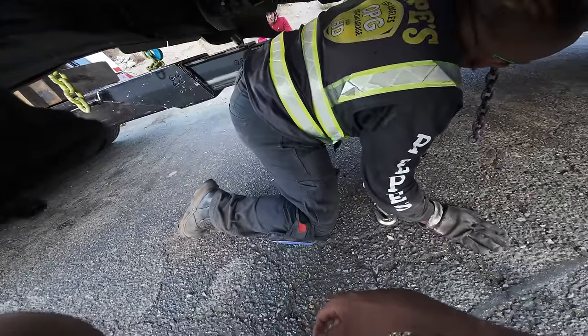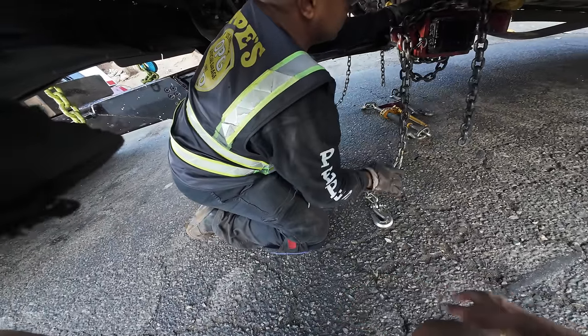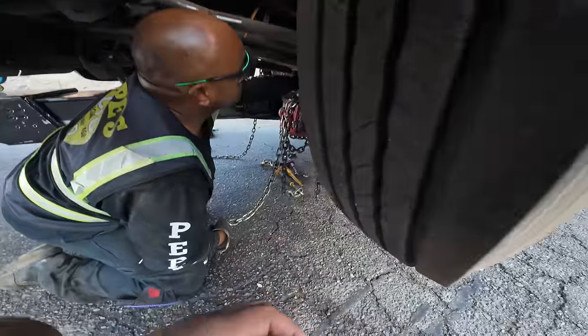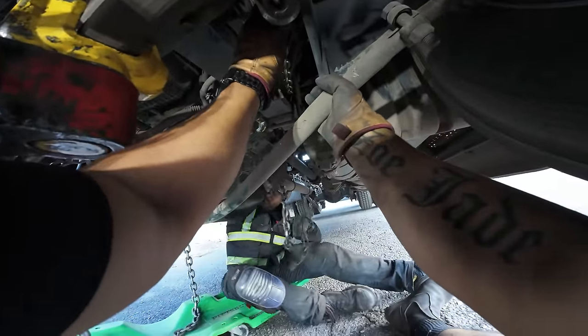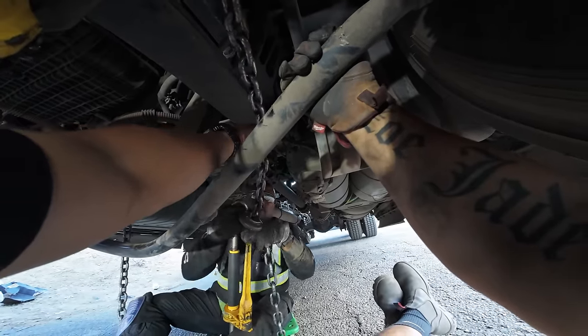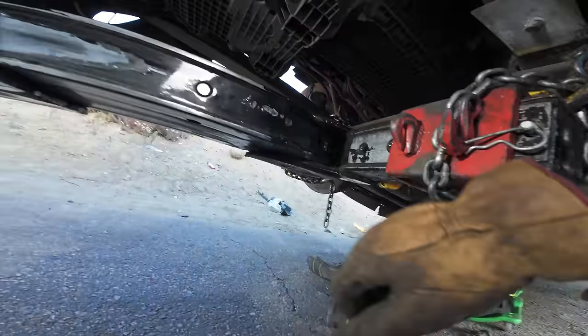But can I use this one, though? That's not enough. No, so I have to go all the way back. You don't have to go all the way back as long as it's not shifting forward. You could attach to the top of the frame. This one. Yeah. Why don't you just do the same thing, but instead of going to the T-bar, just go to this axle step. Okay. Go ahead. Nah, yeah, I think you'll be fine, Ricardo.